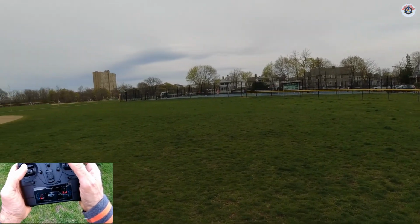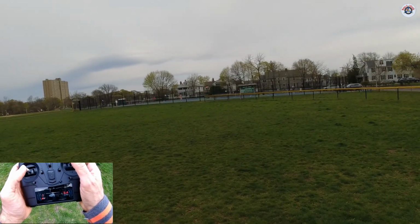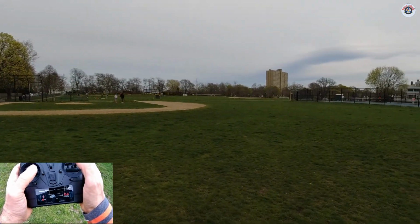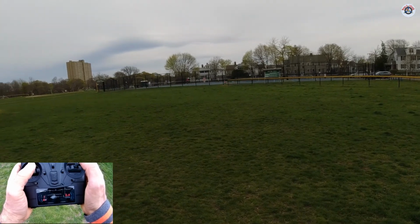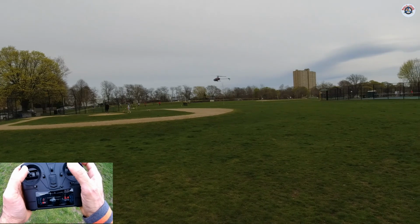In my opinion, the hardest thing for me when I was learning to fly helicopters was to learn to hover. I'm still having trouble when I'm turning and doing other maneuvers. Just hovering in place is one thing, but when you are moving and you are trying to keep the helicopter at the same altitude, it gets really difficult.